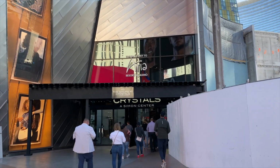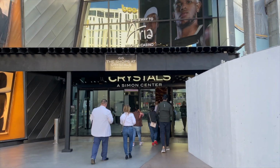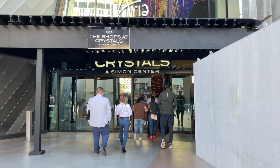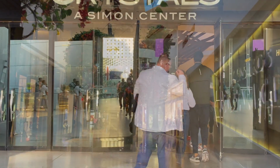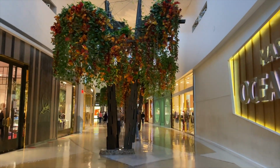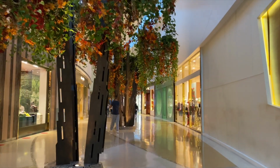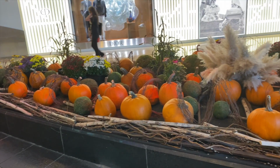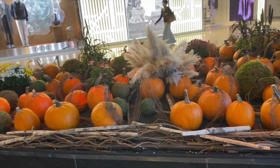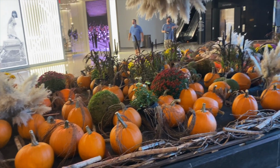Crystals is a high-end shopping mall featuring over 50 of the finest luxury brands in a bright and spacious environment. We've been here before, but we wanted to take just a moment to show you some of the beautiful autumn garden displays in here today. Really unique this year with the addition of these huge fronds of what looks like pampas grass on steroids.